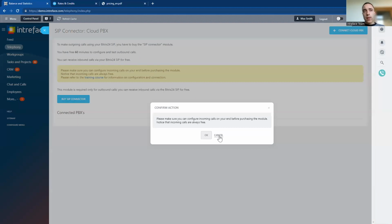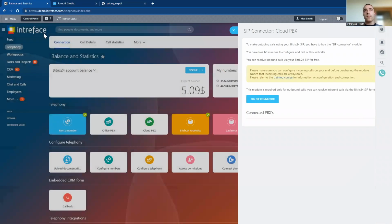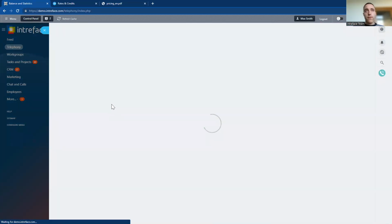Okay, so this is $49 per month. It's a flat rate charge to integrate your phone numbers into Bitrix using the SIP connector. So that's something you will need to budget for moving forward. But if you've got a lot of phone lines, there's no cost per phone line here. You can integrate as many phone lines as you need to using the SIP connector, but it is a $49 per month charge there.